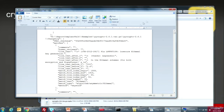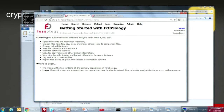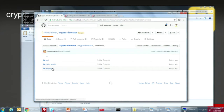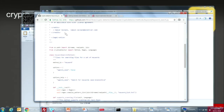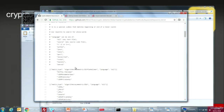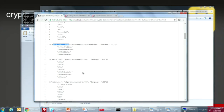Let me pull up the list, and I'll show you the keywords that we use. So the keywords. Okay. So what you're going to see here is the different kinds of matches you can make and the regular expression you can have, and we do this on both the keyword matching as well as the API. You can actually specify at the language level the type of keywords. You can easily extend this file as well.